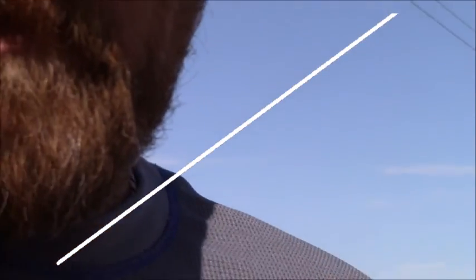Anyway, it's just one of those things you have to deal with. Turn it back around here, get it out of the wind. Sorry about that. I don't know what just happened to my camera. A funky white line went across it and the screen changed.